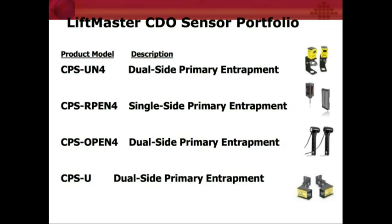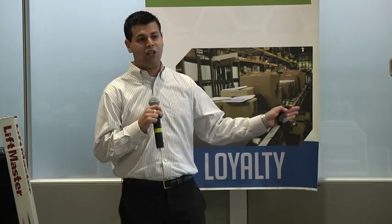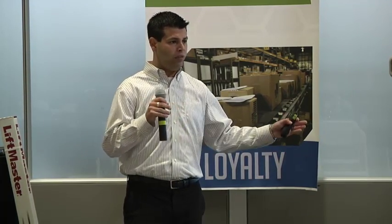We also have our CPS RP N4, which is a great product. A lot of people, when UL 325 came into action in 2010 for commercial door operators, were a little bit nervous about the added time and cost it takes to hook up and wire photo eyes. Well, we came out with a monitored reflective photo eye, and a lot of people have latched onto this right away because you only have to wire to one side. Product works great. I believe it has a 40-foot maximum width.